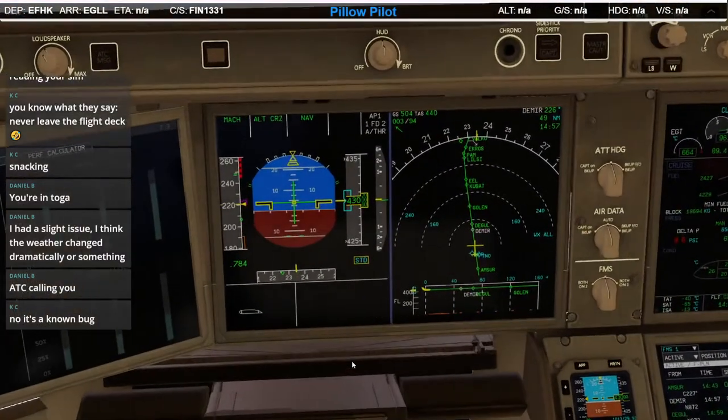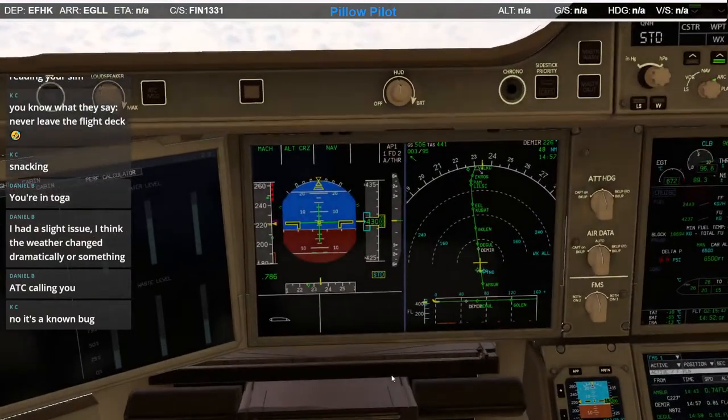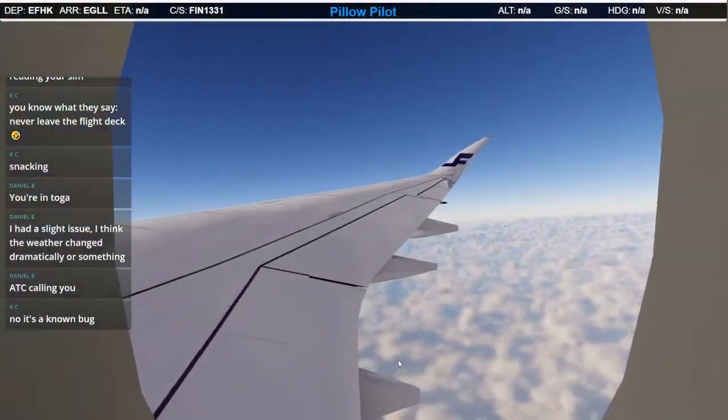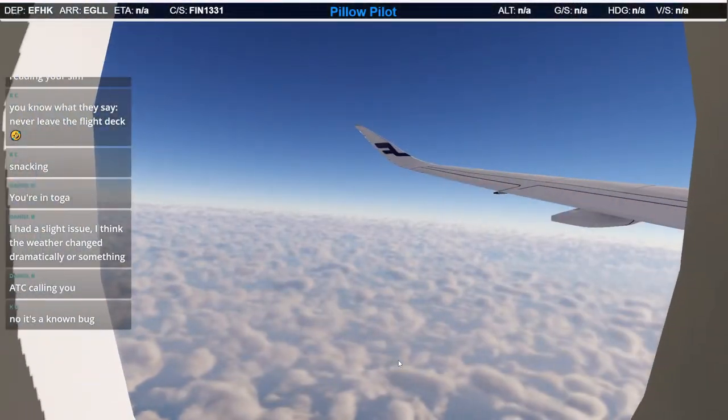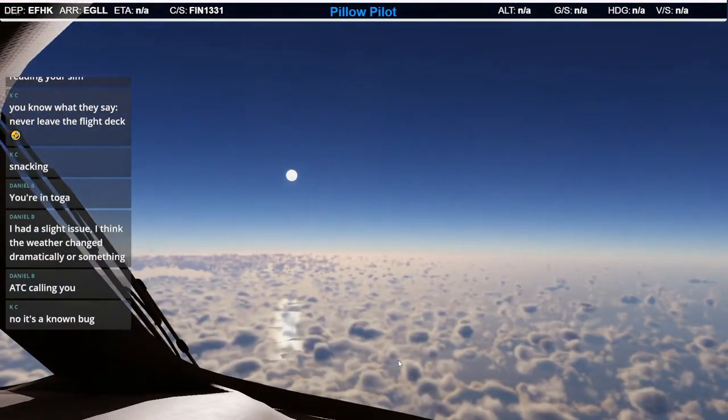Wonder what's going on there. Weather is the same. You're also on X-Plane 12. It's a known bug. Oh, okay. No worries. It's a bit odd, isn't it? Yeah, I guess that's why I asked you about X-Plane. It's not known. It's a bit odd, that.